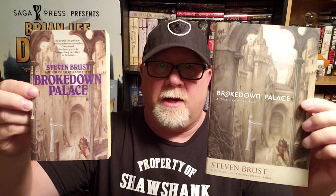Let's talk about the covers first. As you can see, I'm holding up two different versions of the book. This is the mass market paperback. This is the trade paperback. There is no hardcover version of this book. They both have the same illustration, done by none other than Alan Lee, the magnificent artist that did all of the J.R.R. Tolkien Lord of the Rings covers, and he worked on the Lord of the Rings movies themselves with Peter Jackson. He is one of the main designers of the movie.